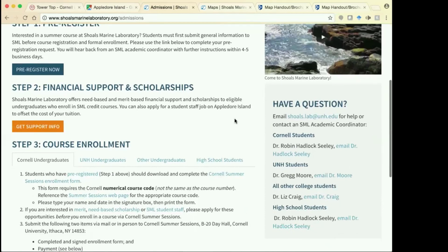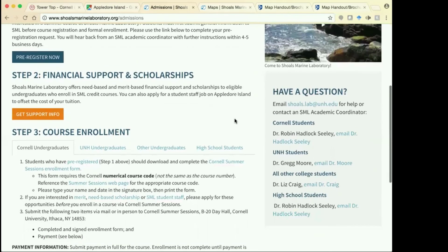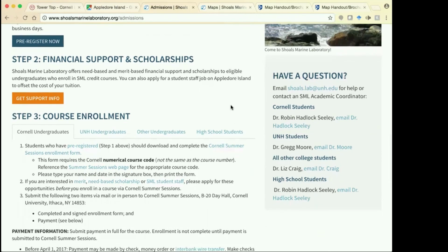Unfortunately, we don't offer financial support for high school students, but if you come back to us as a college student, you definitely can apply for financial support and scholarships and work positions, but not as a high school student, unfortunately.